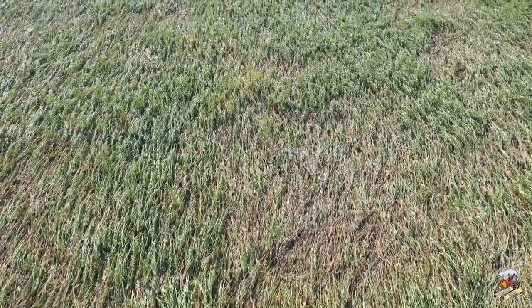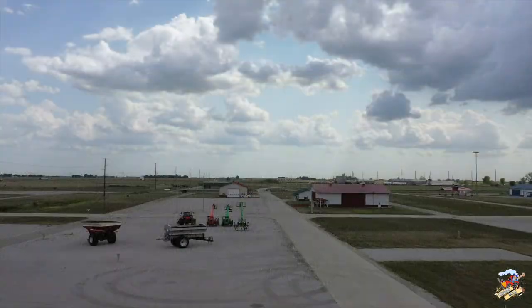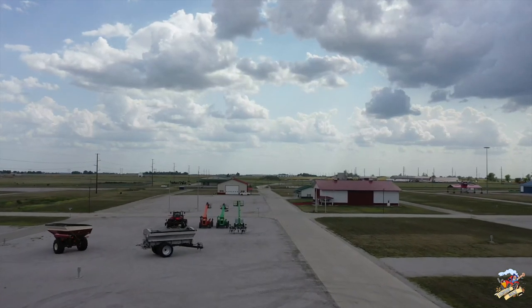I have some footage of another grain elevator in Luther, Iowa, which was close to the show. I'll have that later on in the video here, so if you watch this video through, you should see that, but just look at that field of corn, how flat that is. Okay, now let's get back to the Farm Progress Show.